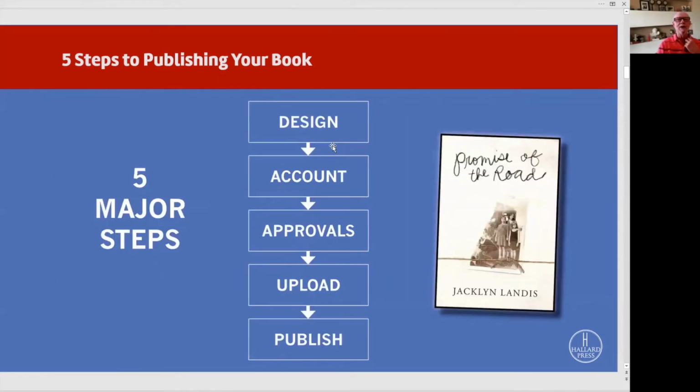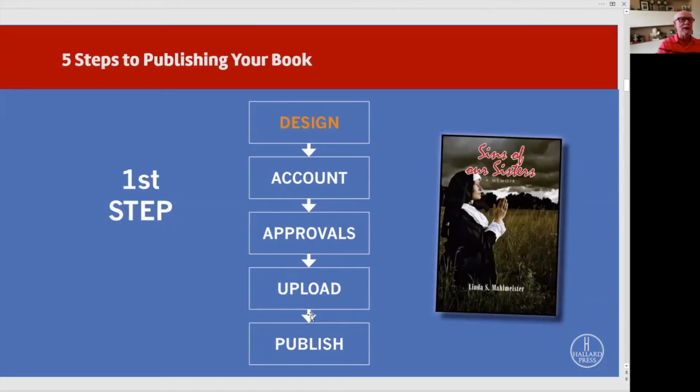We go through 5 major steps. And on the right-hand side, you can see some of the books that we've published over the last year or so. We go through a design step, through an account setup, through approvals, through the upload process, and finally we get to push the big button that says publish. First step we're going to look at is design.